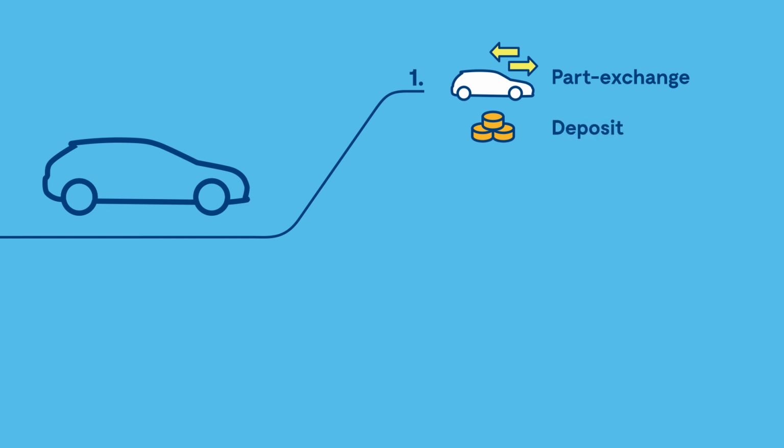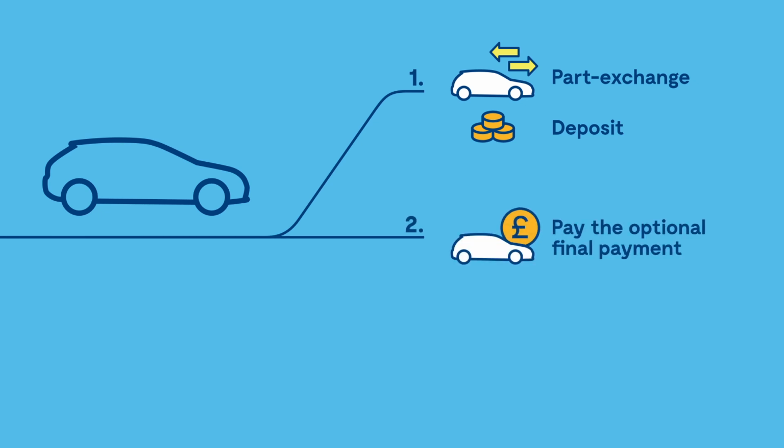At the end of the agreement, you will have 3 options. 1. You can part exchange the car for a newer model. If, at the end of the agreement, the car is worth more than the optional final payment, you can use this equity as a deposit towards your next car. 2. You can pay the optional final payment to own the car.